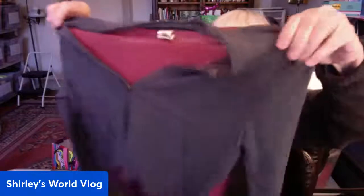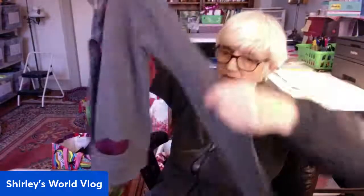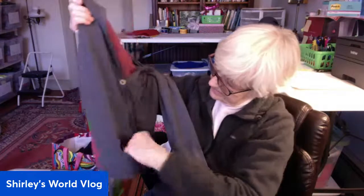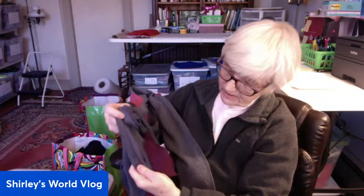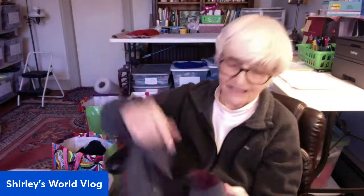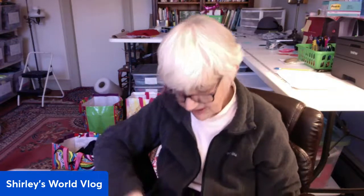Here's a, this is by Love Tree in a small. It's a little top with buttons down the front, little teensy pockets. And the back is all sheer or semi-sheer. It's a little cardigan. Button down the front cardigan. And these are little pockets. However, I bet those pockets hung out because somebody cut them off. They just cut off the bottom of the pocket. So if you put anything in your pocket, it'd fall right on the ground. It looks like pockets, but it's not really pockets. A little cardigan.